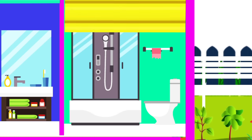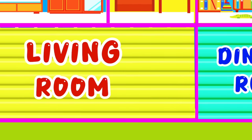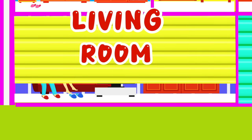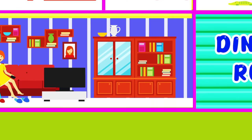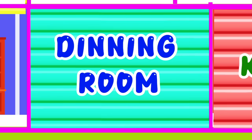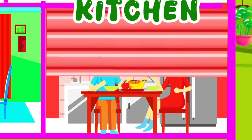Bathroom. Living room. Dining room. Kitchen.